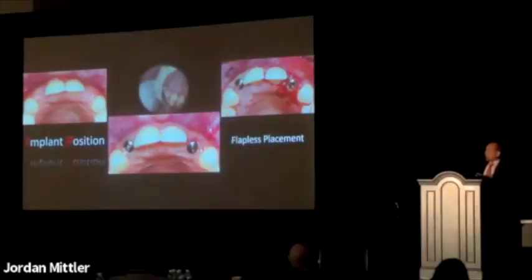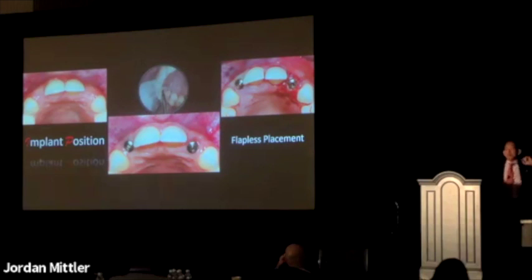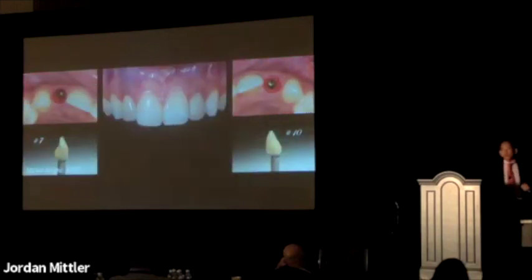If you look here, I placed 2 implants, one with a guide back 20 years ago, around the time when we were using these guides. I placed the one on the left flapless through a guide that the dentist gave me, and then I raised the flap and placed it. Because I was just 0.5 millimeter off, you can see one implant is a little too buccal based on the guide. And just based on that, you can see what it did to the soft tissue.